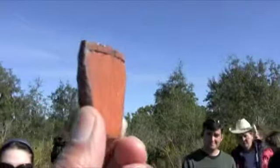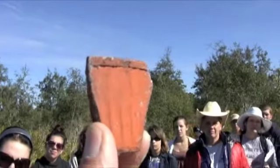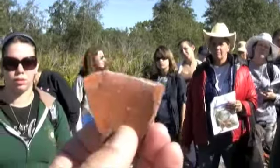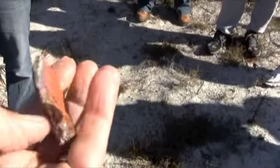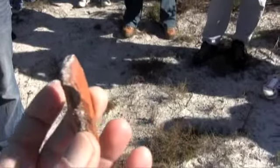Tile. See this little shard? Is that what you call it? A busted pot, a shard. It's of a cup. When they did the turpentine business with those pine trees and slashed them and collected the turpentine, this is one of the cups that they used, or a piece of one of the cups.